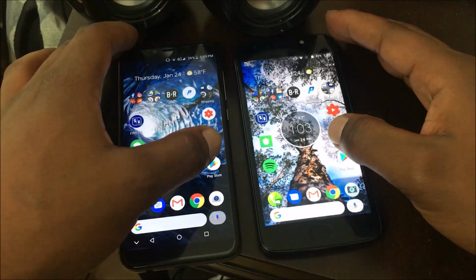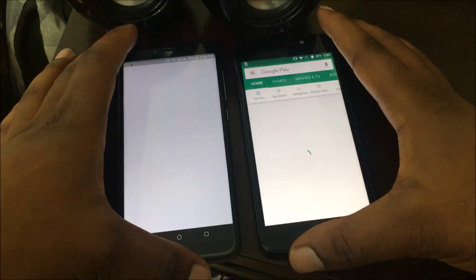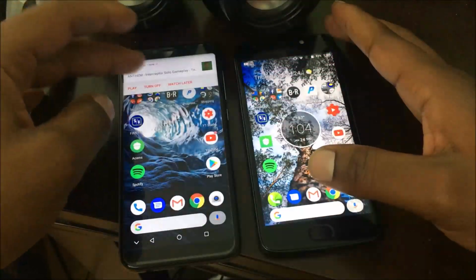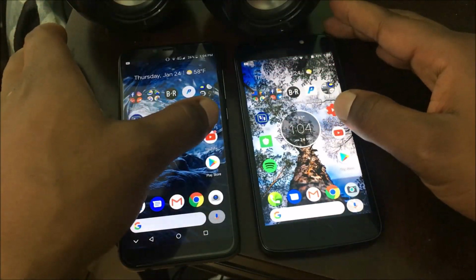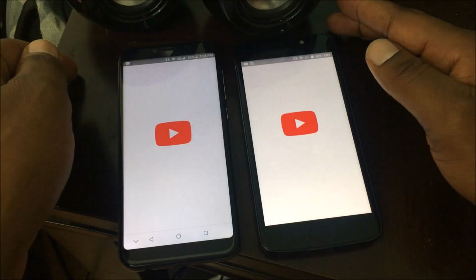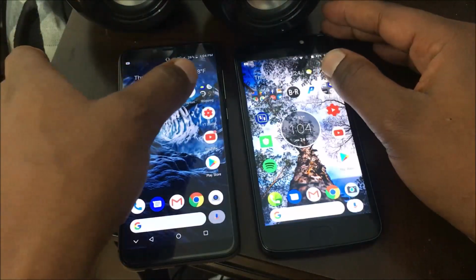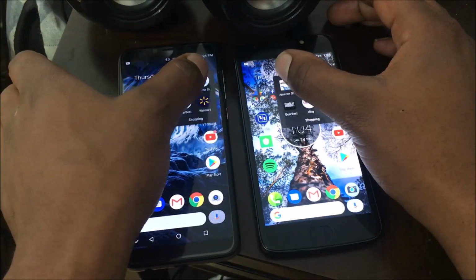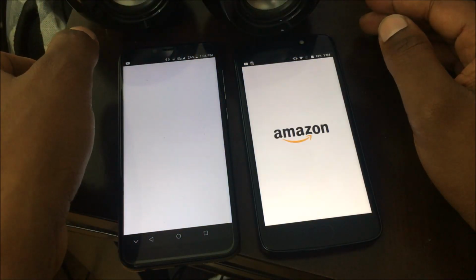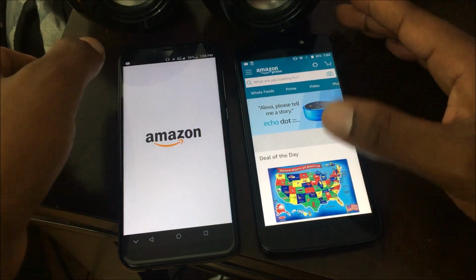So the first application that we're going to open up here is Play Store. So 3, 2, 1. That goes to the Motorola E4 there. The next application we're going to open up is YouTube. So 3, 2, 1. A3 got that one. Next application is going to be Amazon. So 3, 2, 1. Motorola E4 took that one there.